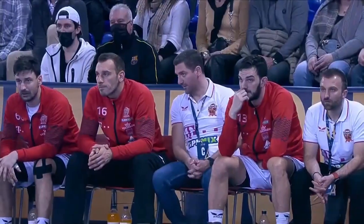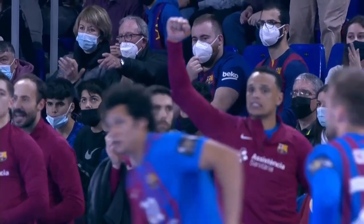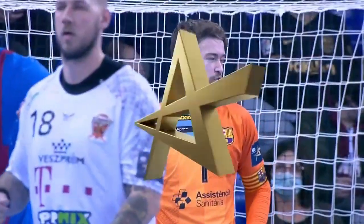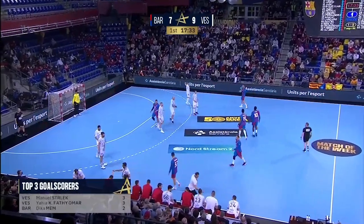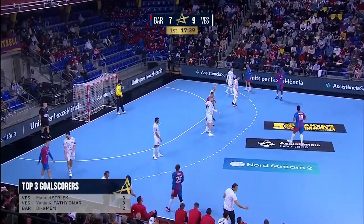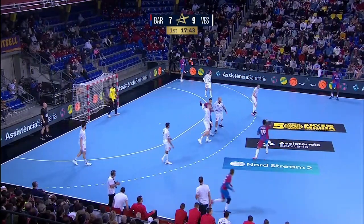Well, that's a big run of goals for Veszprém. Four in a row, just when it seemed like they were a bit stuck in the attack, and Barca were finding their feet. Some really simple mistakes as well. Counter-attacks given away. The defense being torn apart right in the center. See if this timeout has helped at all.